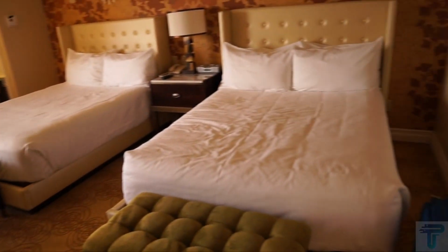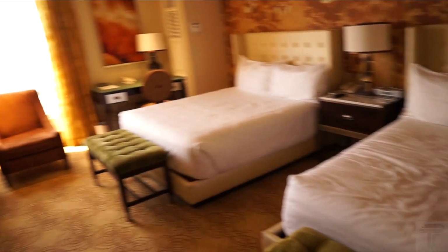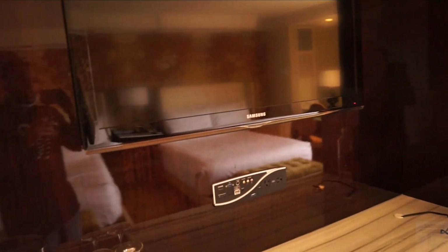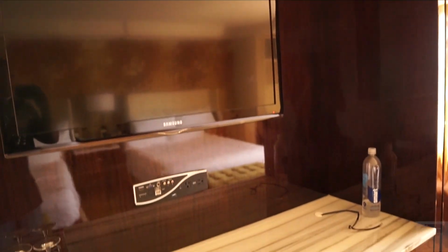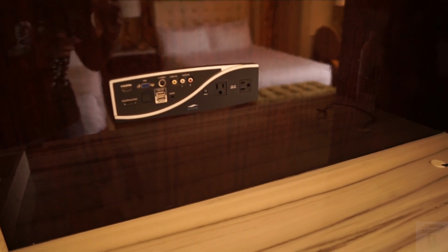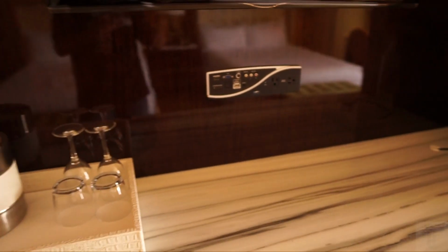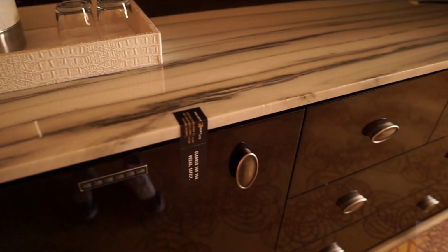So these are your 2 queen beds. Have a nice space, we'll get there in a second. To your left as you walk into the room, this is your entertainment area. So you've got a flat screen TV, and then right below that, you've got your connectivity panel. So if you brought some devices, you can connect that to the media connectivity panel, and your TV will play and charge those devices.